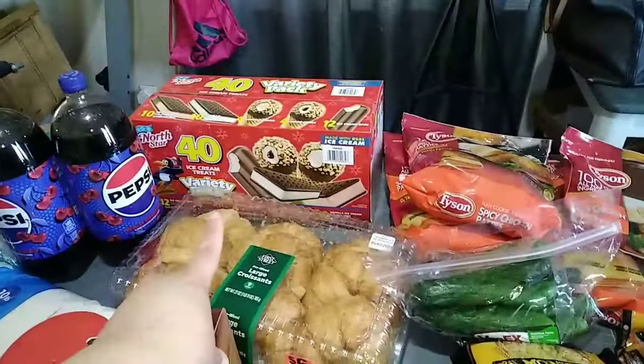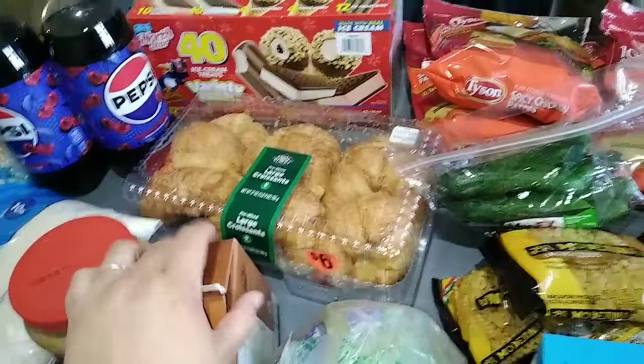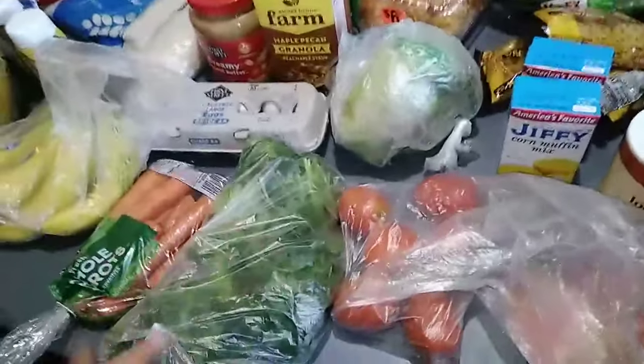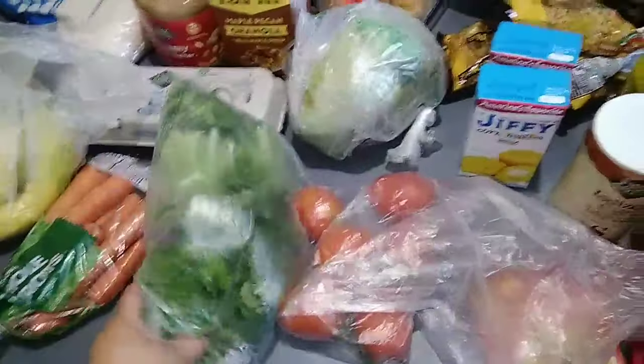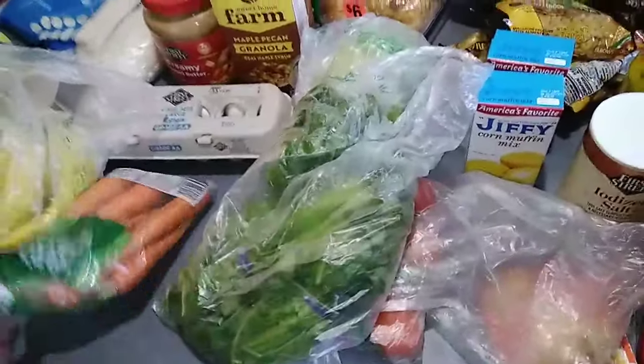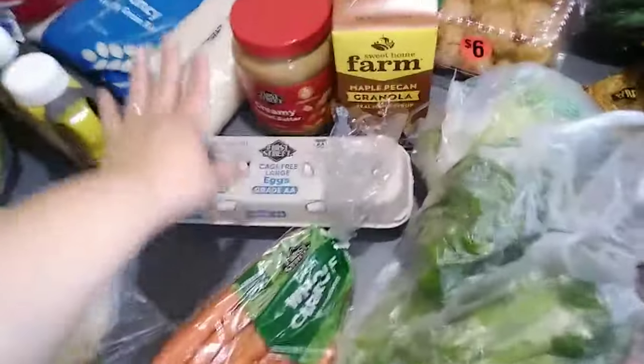Big old box of assorted ice cream. Some large croissants for breakfast time. Some lettuce, some tomatoes, a little bit of veggies. Some cilantro because we're going to make some little tacos later this weekend. And some carrots.